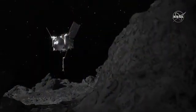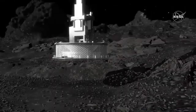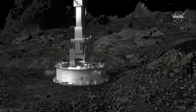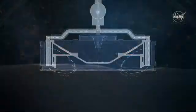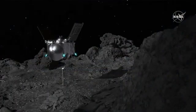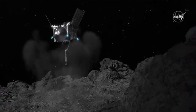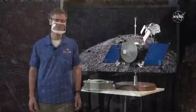So what you're seeing is the spacecraft descending at a leisurely 10 centimeters per second to the surface, 15 times slower than walking speed. It contacts, the spacecraft senses contact and fires the gas. The gas mobilizes material underneath the TAG-SAM head. That gas escapes into the vacuum of space through the perimeter, and materials are collected inside the TAG-SAM head. The spacecraft fires its thrusters and backs safely away from the surface of the asteroid.